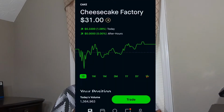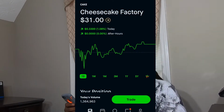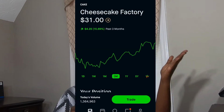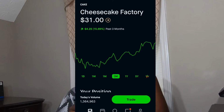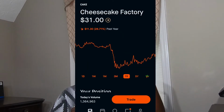The fourth stock that's on my list is going to be the Cheesecake Factory. The Cheesecake Factory is currently priced at $31. If you look at their 3-month history, it's been up about 16%, and that's pretty decent. That's actually a lot if you're looking at only a 3-month span. Overall, for the past year, they're down about 25%, mostly due to the current crisis that's going on. But if you look at the stock, you can see that they're slowly going up to where they originally were.